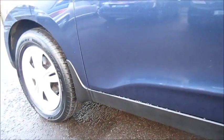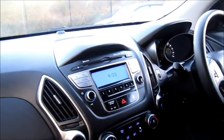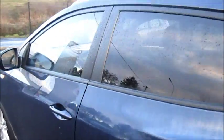Black plastic lower side panels protect the paintwork from any debris or dirt or stones when traveling off-road. Very nice interior. Legroom and headroom is quite good. Very spacious and very comfortable. And the mirrors and sun visors. Good size glove box. Has tinted rear windows.